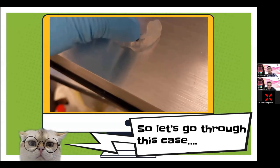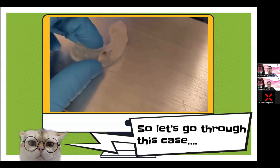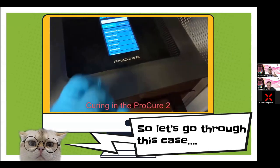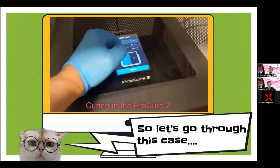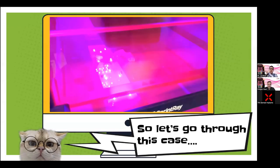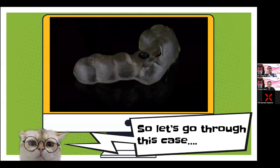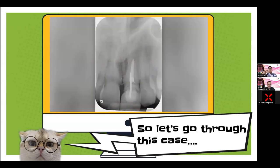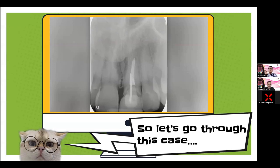And I cure my surgical guides with the sleeve in, because just like with any resin, like our composite resins, there's always going to be a little bit of contraction when it's fully cured. So just so that you're not shoving that sleeve in after it's cured, I always insert the sleeve in before it's fully cured. Just easier.